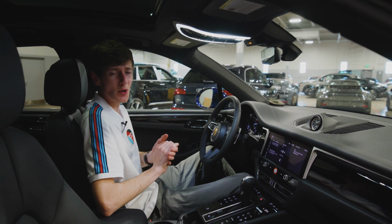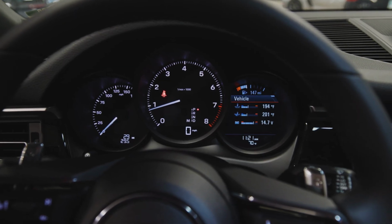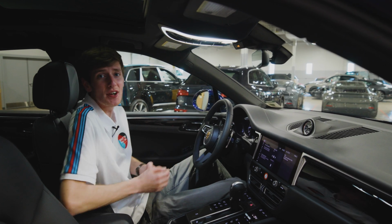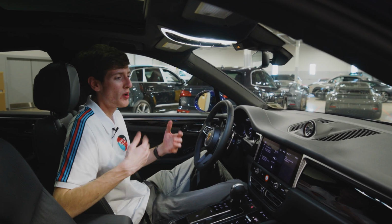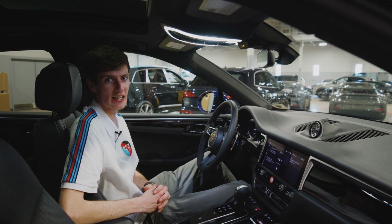As far as the gauges go, like any Porsche, you have the tachometer right top dead center for you to see as easily as possible. And to the right of that, you have a little multifunction screen here to allow you to show a whole menagerie of information depending on what you want to look at any given time.